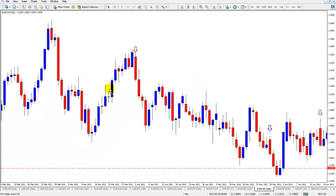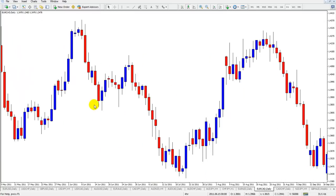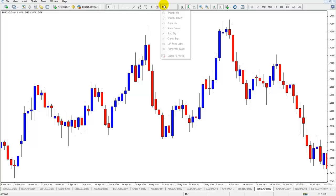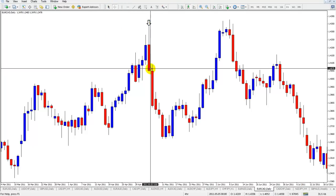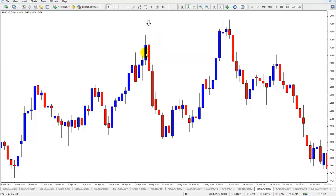Let me see if I can find one that sticks out. Hey, here we go right here. This is the kind of dog that I'm looking for. I like this dog's bark. Look at that. This high and this low completely engulfs the prior candle. It's the largest candle I've seen in a long time, just like the one that we have on the EuroCAD now. It's 291 pips, and that's bigger than this candle, bigger than that one, even bigger than that one. I mean, it's bigger than all of these candles to the left.